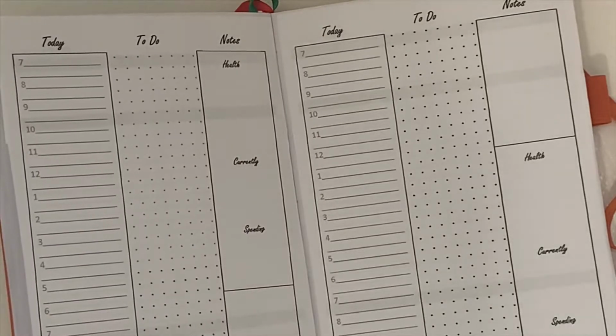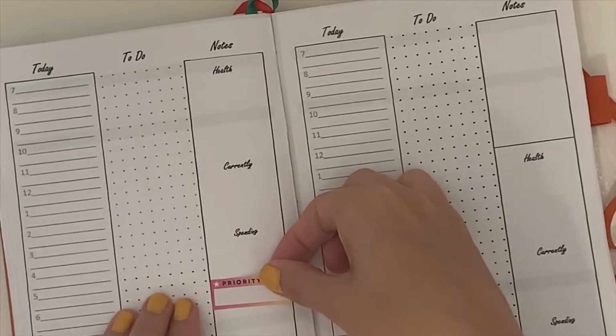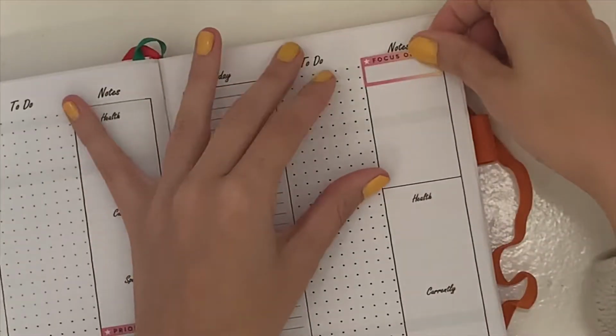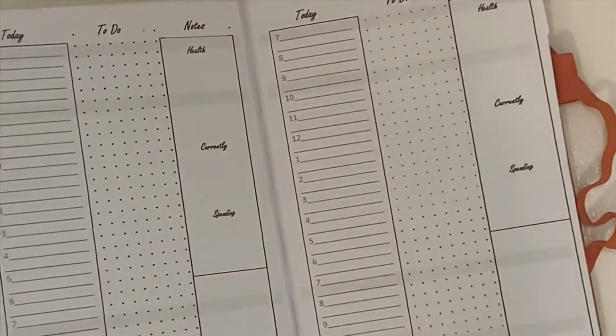So my big goal for that week was to finish a copy editing project that I had been assigned, and I did that. I marked that down for my main goal with the yellow highlighter and then writing on top, because that way the writing doesn't get smeared.